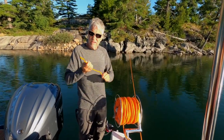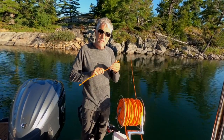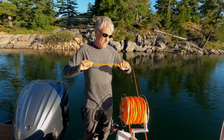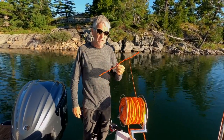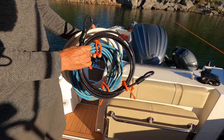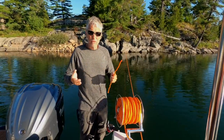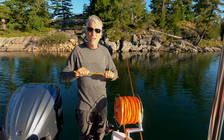These things are great. I call them wire ties. I pick them up at Home Depot. I like the orange because they're easy to see, but they are fantastic. They come in several different sizes, and they just make it so handy in storing your cables and your hoses and keep them in a nice tight package so that they don't spread all over the place, because as you know, on small trailer boats, there's not a lot of room.